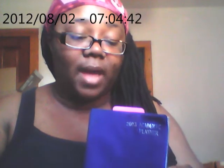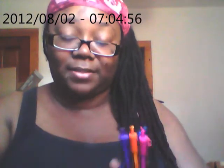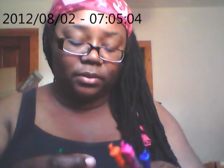Now the way I organize it, I do color code. I color code with some of my favorite pens. Not my most favorite. My most favorite pens are the flare pens, the Papermate flare pens. But I like these Papermate. They're the 300 RT, medium point.